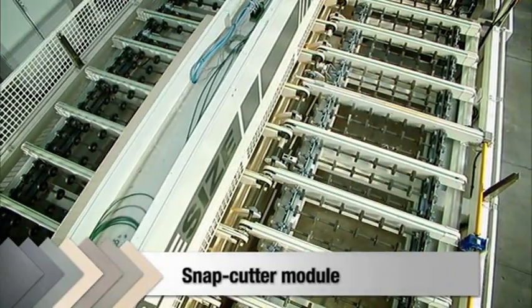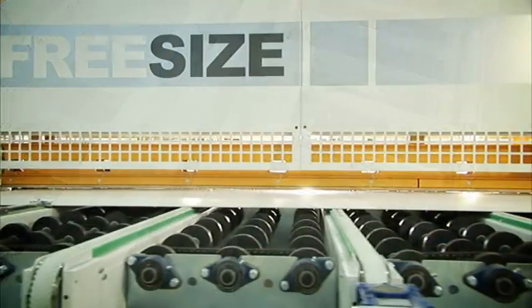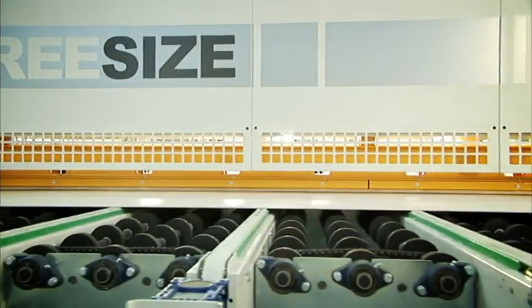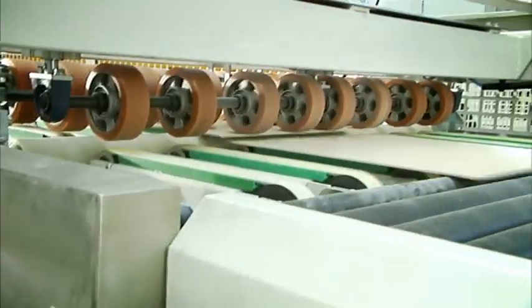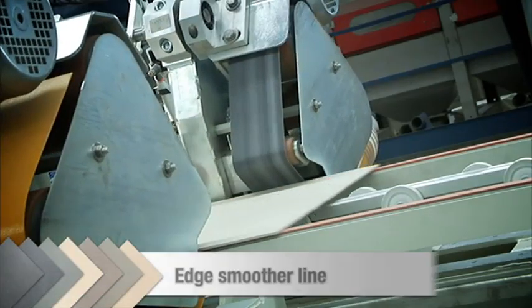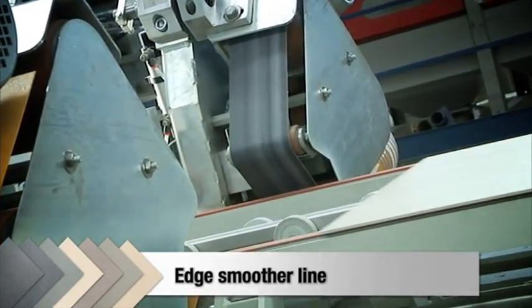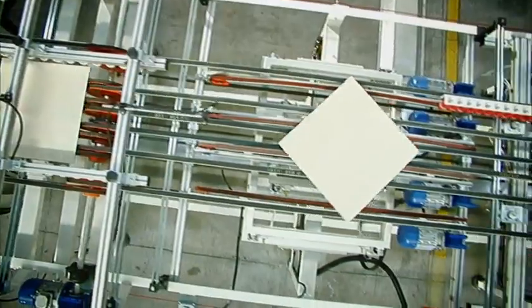A snap cutter. Separator rollers exert pressure along the incision previously cut into the tile surface, causing a sharp, clean break. An edge smoother. Here the slab edges are smoothed to remove the sharp blade-like edges left after snap cutting.